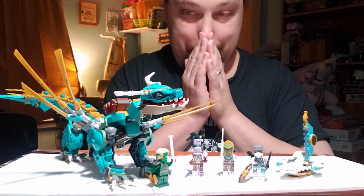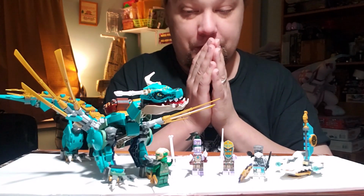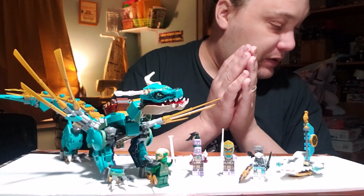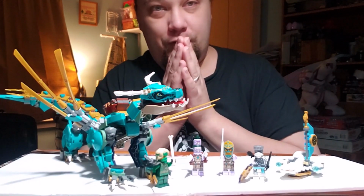It's a really fun set. I was debating because maybe it could be a little bit cheaper, but really, it doesn't have to be. I mean, 500 pieces, it could easily have been a $50 set. Instead, it's a $40 set.